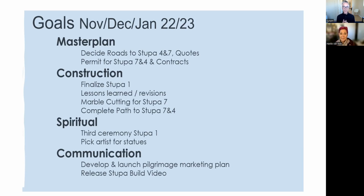And also, I think you have the picture in mind. Each stupa has this little niche where the statue is put in, and so we want to put in the statue for the first one. We are looking for artists at the moment who are making these statues.